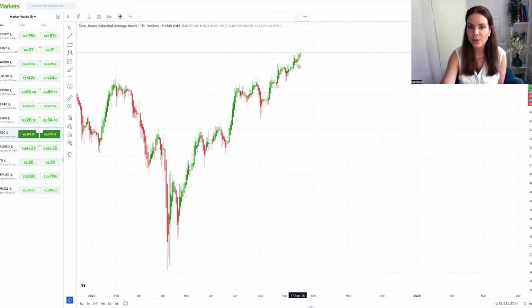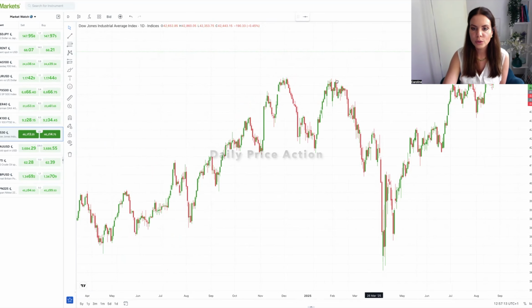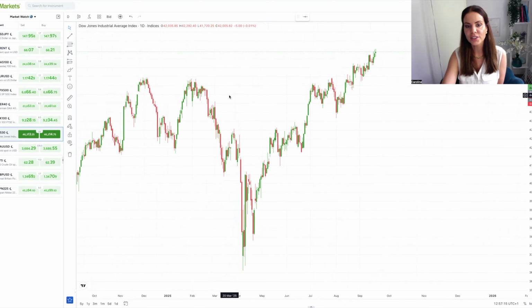So in this case, one to the left shows a bullish momentum candle, which gives me a little tick under bullish for daily momentum. The next thing I want to do is check daily price action. So I go back to normal candlesticks. On normal candlesticks, there's a few questions that you want to ask. And the first one is very easy. Am I in an uptrend, a downtrend, or in a range? Is the market going up, down, or sideways?